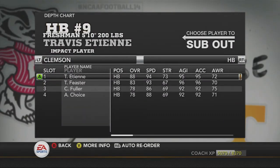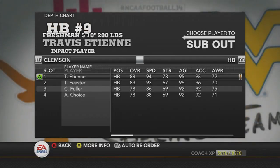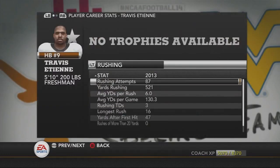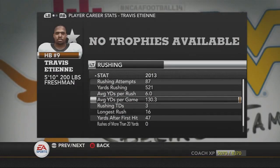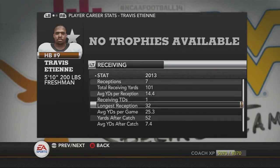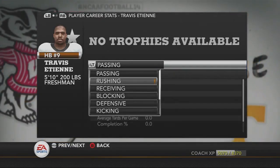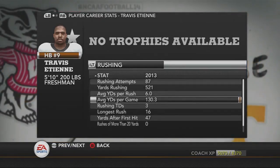Halfback, excellent. A true freshman 88, Travis Etienne, with 94 speed, 95 agility, 95 acceleration. Cannot let him get behind us. He has the potential to be explosive. We need to keep him contained. He's averaging 130 yards a game on the ground. Receiving-wise, he's averaging 25 yards a game. So he's definitely involved in the offense. 130 yards a game, quite good for any running back.